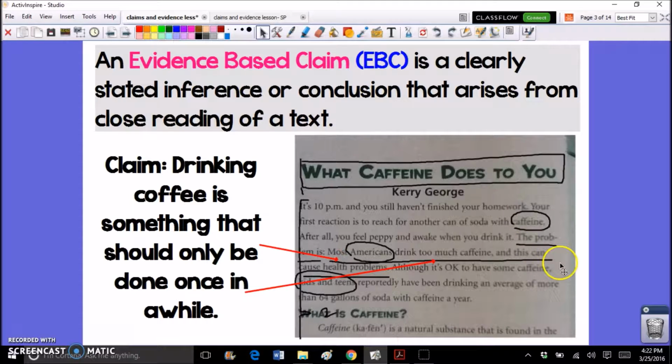In the passage, I see that it talks about how the problem is that most Americans drink too much coffee, and this can cause health problems. And it talks about the caffeine that's located in the drink. And they say that although it's okay to have some caffeine, kids and teens drink an average of more than 64 gallons of soda with caffeine a year.